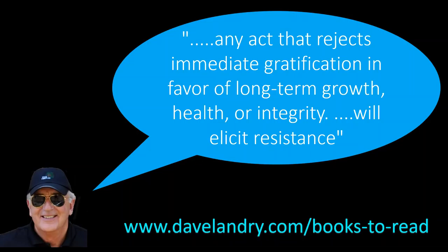And he said, any act that rejects immediate gratification in favor of long-term growth, health, or integrity will elicit resistance. So it's hard to sit there and be patient and wait for the so-called fat pitch. It's hard to wait for that trade to come along. It's even harder, as we'll talk about in just a second, to stay in that trade.